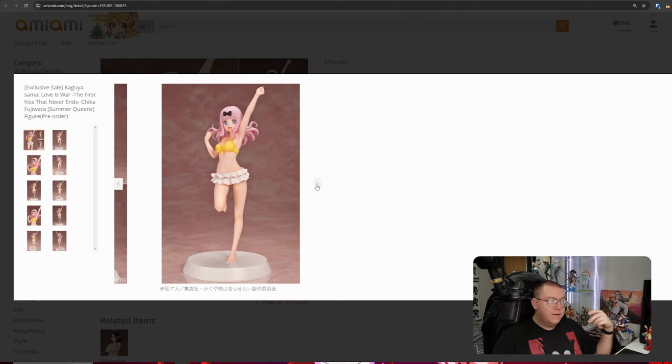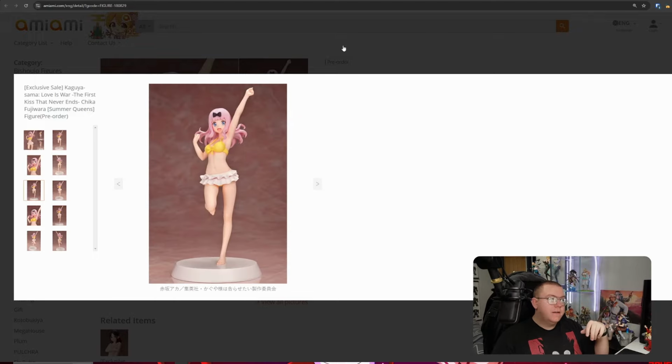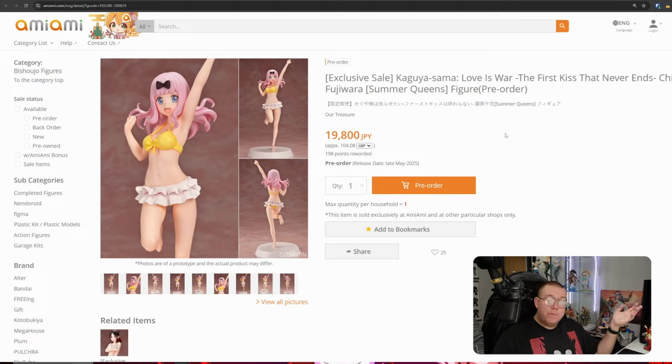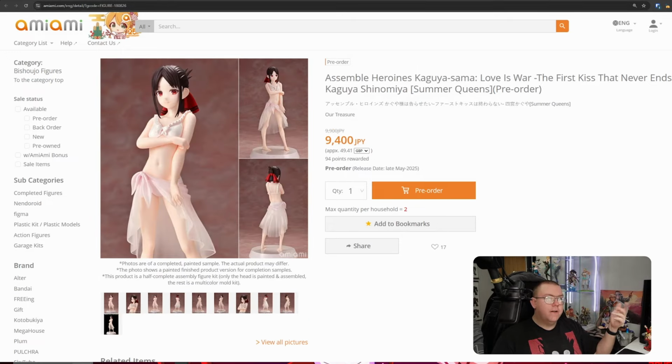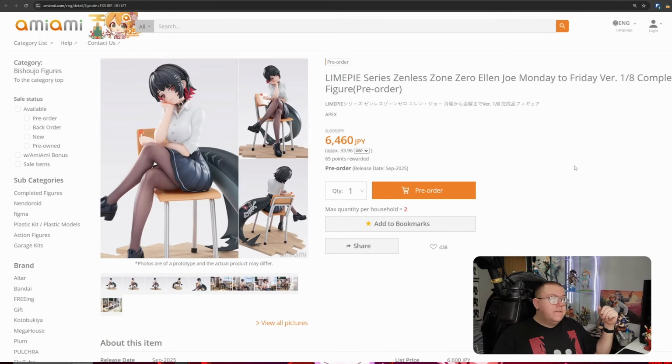Very nice looking figure, and obviously Kaguya-Sama Lover's War is a very popular series, so I can definitely see why people will be wanting to get this one. I prefer them in the standard outfits, in the school uniforms rather than swimsuits, but that's me personally. But yeah, and then they can't do one without the other. Obviously they've got to do Kaguya herself. So this one again is just the head, and then the body you have to paint yourself, but you can pay 19,800 yen. That's personally what I'd recommend doing. But people who are pretty good with airbrush and painting figures can at least do it themselves if they wanted to.